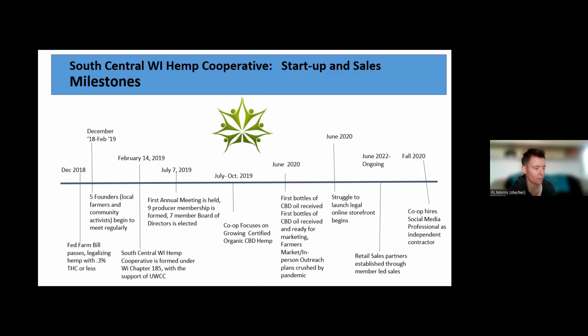Our co-op member farms are located in and around Green County, Wisconsin, just an hour south of Madison. And this is within the traditional territory of the Ho-Chunk people. I'm looking forward to sharing our co-op journey as it relates to sales, marketing, and finding customers for our certified organic CBD hemp. I want to acknowledge that a lot of our experience and challenges are specifically related to our industry, but I'm hoping that some of our story will translate more widely and be helpful to this group of food and farm entrepreneurs.